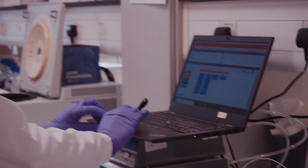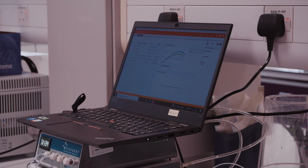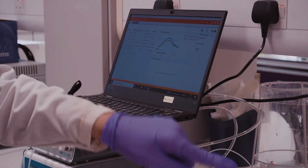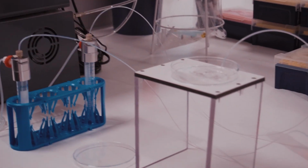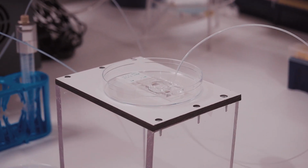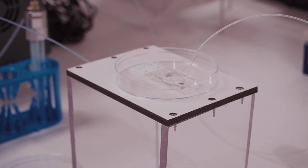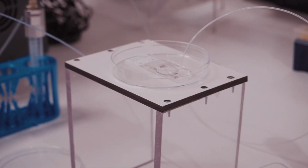So if we press play in the computer, that will immediately cause the membrane to deform. It's very subtle. Everything is very transparent because we want that. We normally use the microscope underneath so we can see the cells.